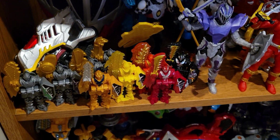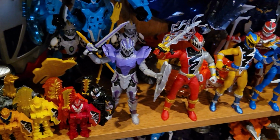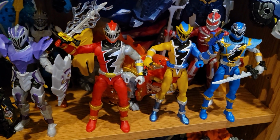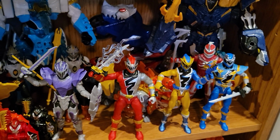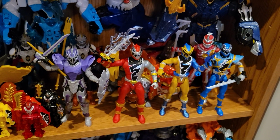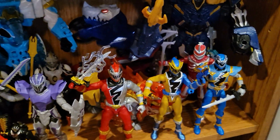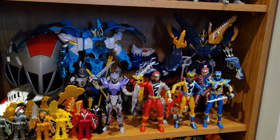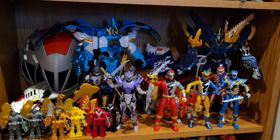And then I have a mixture of Japanese and American, they're not Ranger keys, whatever they're called, Dino Fury keys, that's what they're called. And then I've got a bunch of the figures. So, of course, the Dino Fury Red is the only Lightning Collection figure that we have. The rest of these are all the basic figures that Hasbro has put out. I've done a video about the Face-Off 2-pack with Dino Fury Blue and Lord Zedd, so they're there on the shelf now. But still, a fun shelf. Definitely a mixture of things, because we've got some Japanese and some American toys, and Lightning Collection and basic figures, so definitely a hodgepodge of things.